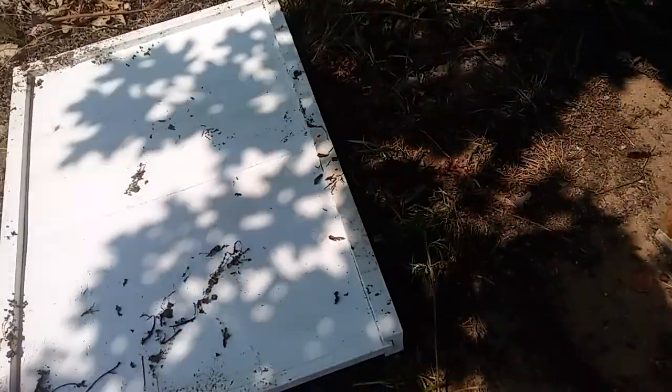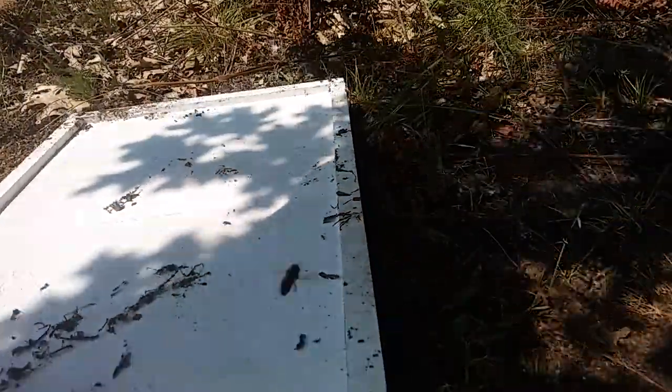Okay, I don't think that there's any more on this. So I'm gonna put this hive back the way it was.